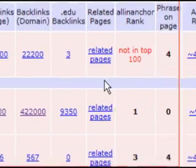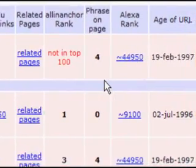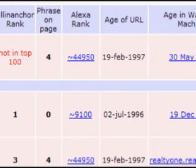Related pages, you can click on that and it'll show you related pages. All in Anchor asks if that phrase is in some anchor text, and it's not in this case. The number of times that phrase is on the home page is 4. Alexa ranking gives you a feeling of how important a site is. The lower your number, the more important your site is. So if you're 1, you're the most important site.